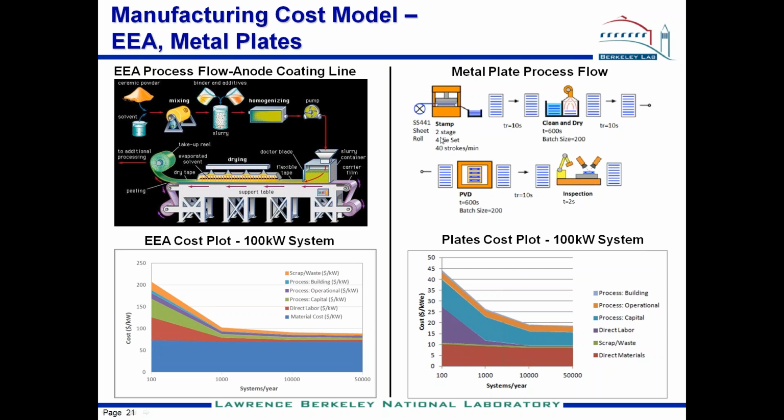For the metal plates, we're assuming a process which looks something like this: a stamper followed by a cleaning and drying module. There's a deposition of a coating layer, manganese cobalt oxide spinel, and then an inspection. And again, here we're seeing the plates are coming in below $50 per kilowatt at 100 systems per year, and dropping below $20 per kilowatt at higher volume.